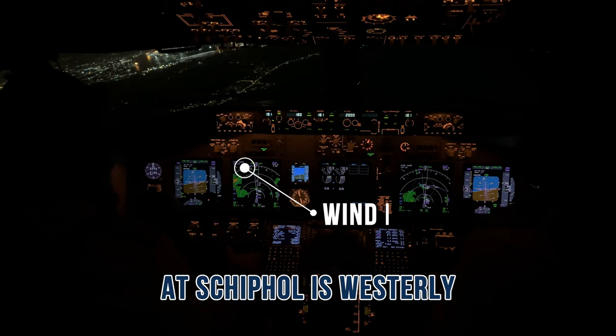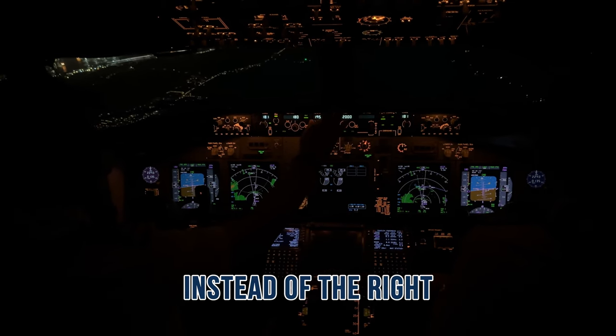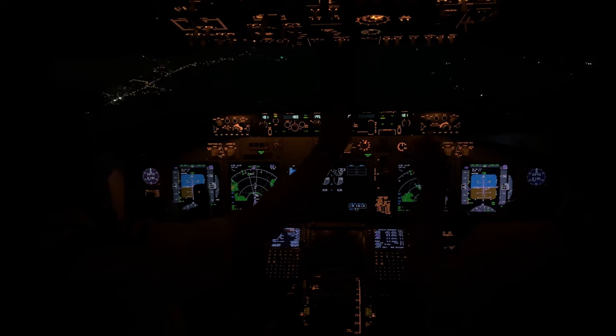Normally the wind direction at Schiphol is westerly. Tonight the wind is more from the east, so a crosswind from the left instead of the right. And we are cleared to approach.